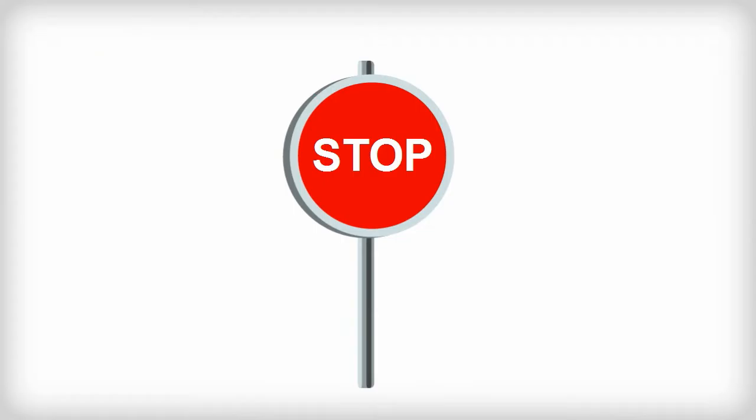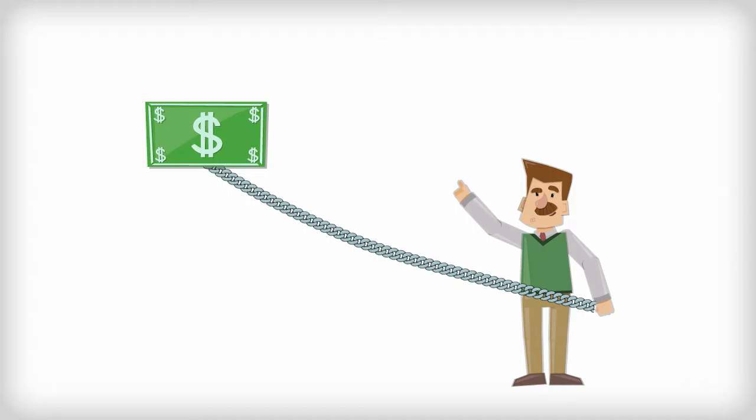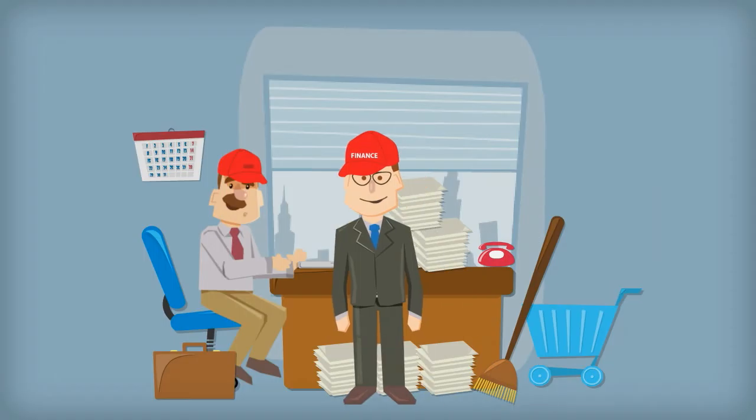Stop the confusion. Apply correctly the first time. Maximize your approvals and build your business credit the right way. Take control of your business financing needs. The Business Finance Suite team wears the financing hat for you.